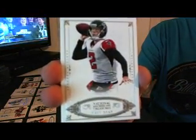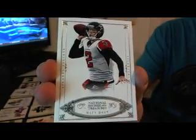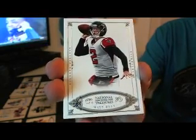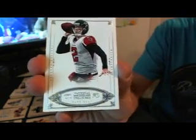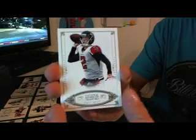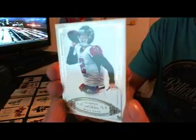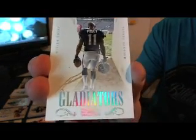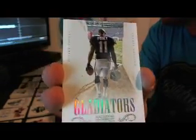We got Matt Ryan for the Falcons. Looks like the kid on the commercial that's trying to learn how to throw with his dad right there, huh? Doesn't really look like he knows how to throw a football, though he's one of the best quarterbacks in the league. Matt Ryan for the Falcons, number 299. And a Gladiator, Devere Posey. Second Gladiator of the case.